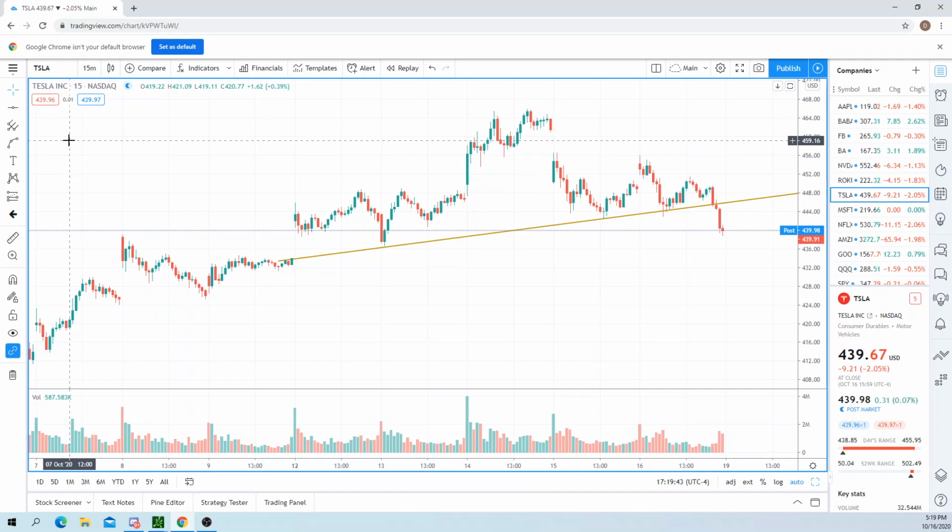So that's pretty much it, to be honest. This was the reasoning behind the play. Like I said, key factors were this neckline breach, and the fact that there was no demand below. The volume increased, which was in my favor, and like I said, ES and NQ came down at the end of the day, which contributed to this weakness. So yeah, I'm going to end it there.